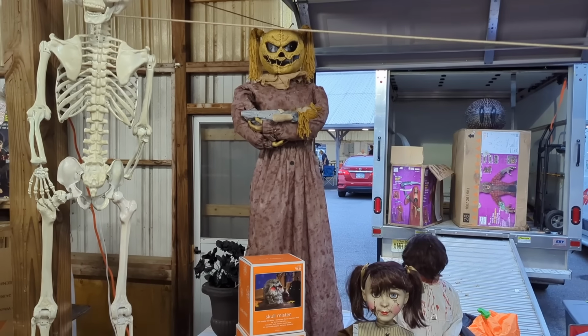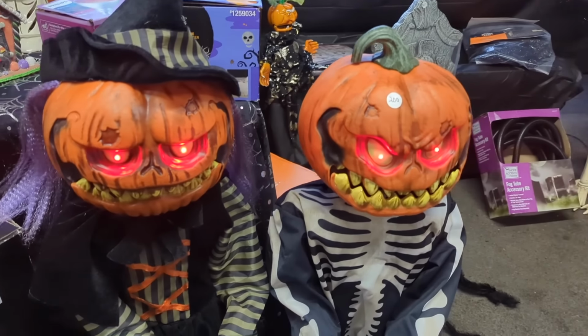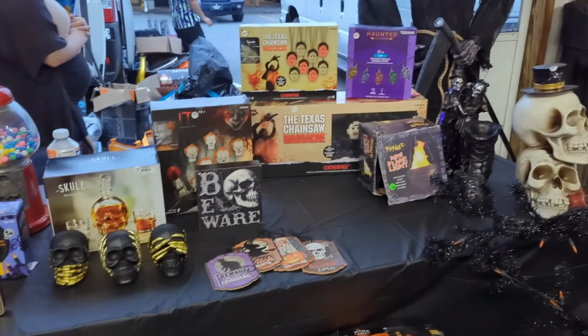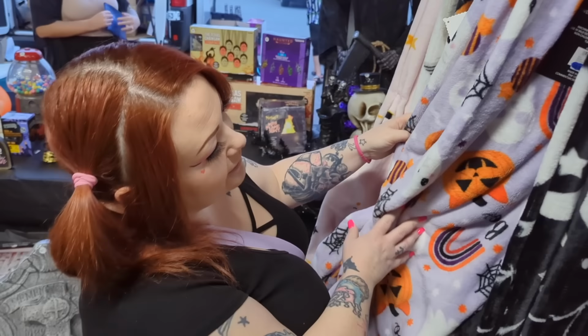Like, is that a scarecrow girl? That's neat. And these guys again. This is a variant of the ones that we saw that were the devil and the angel. I love them. I don't know what they are or where they're from, but I really like those. I think the animatronics that interact with each other are cool.